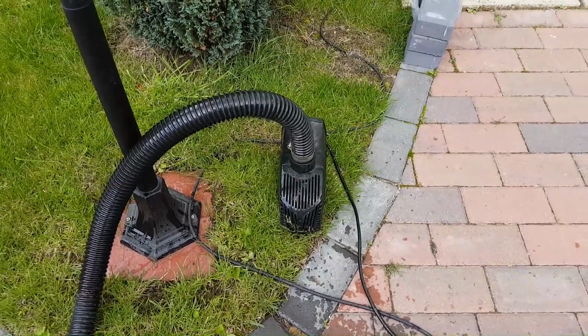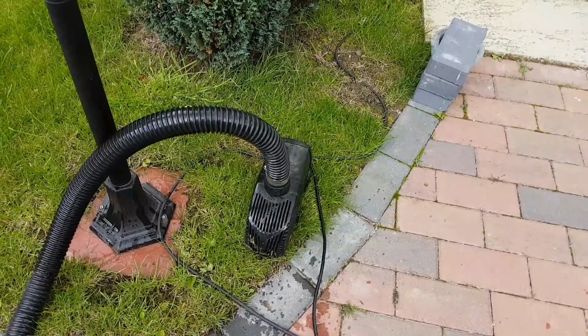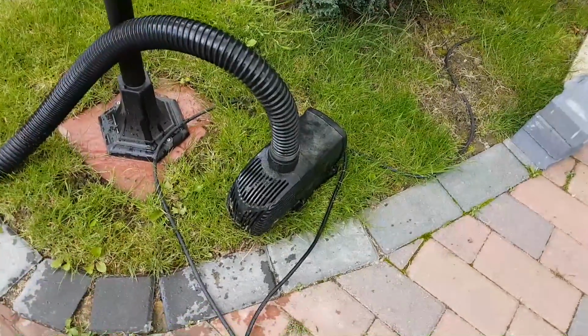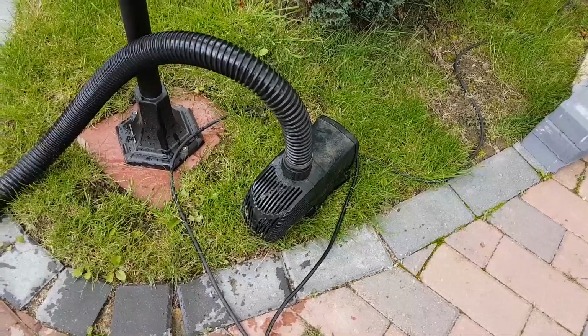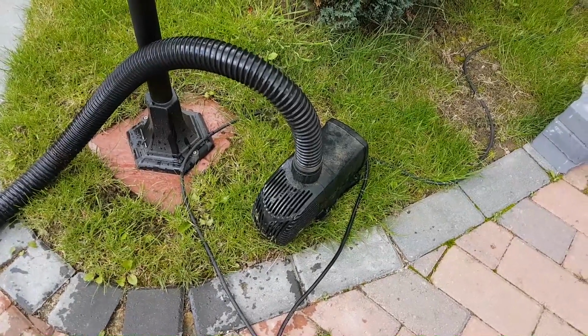Now I've just whipped the submersible pump out for you to have a look at. That's the one. It's supposed to be 10,000 litres an hour. That's the one that's £1 a day cheaper than my dry pump.